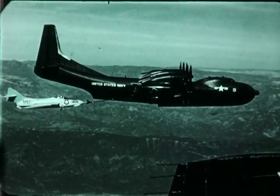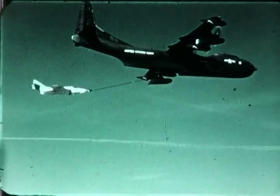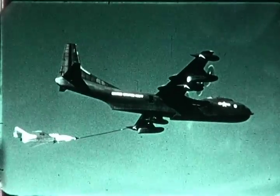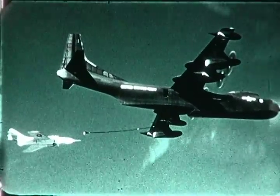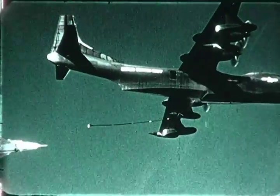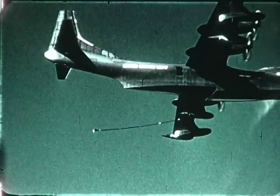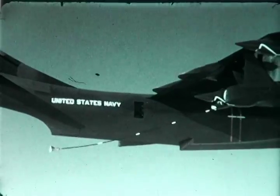250-gallon per minute fuel pumps are mounted in each of the 4 wing tanks, and a portable light refueling operator station is installed in the cabin by means of quick disconnect fittings. When the receiving aircraft is completely refueled, the pilot simply pulls away, disengaging the connection and automatically cutting off the fuel flow. The hose and drogue are then reeled into the pod, and the pod door closes.